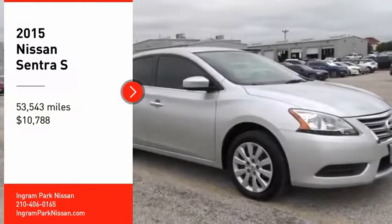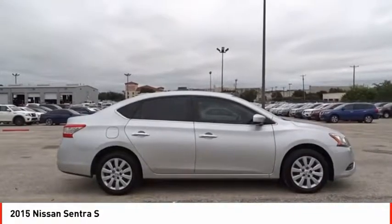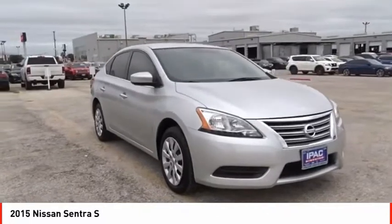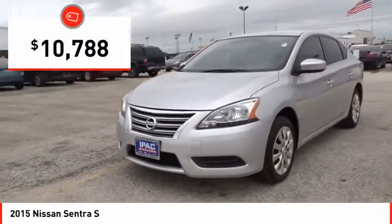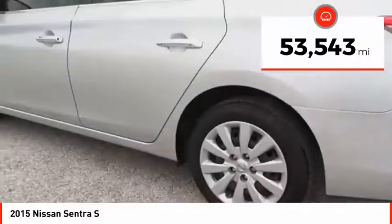Stop by and take a look at the 2015 Sentra. With its spacious and versatile interior and stellar fuel efficiency, the Nissan Sentra is the obvious choice for anyone who wants to enjoy a stylish and comfortable ride and is priced below $15,000. This vehicle has less than 55,000 miles.